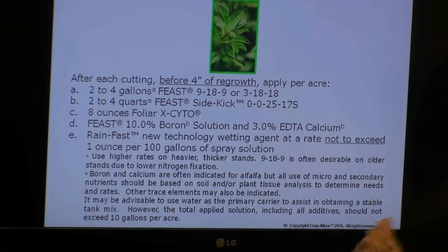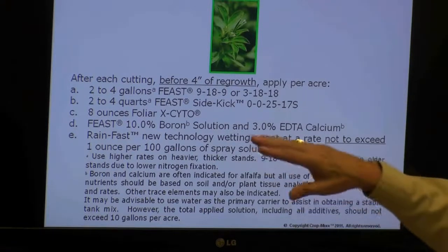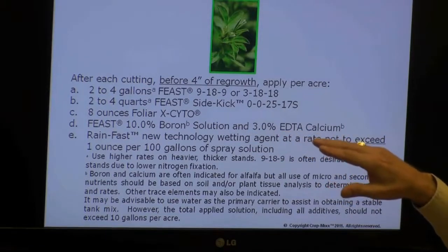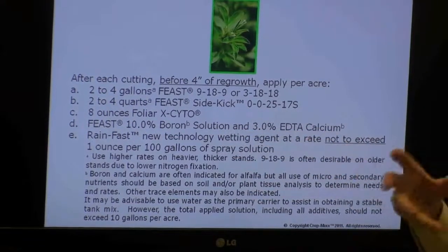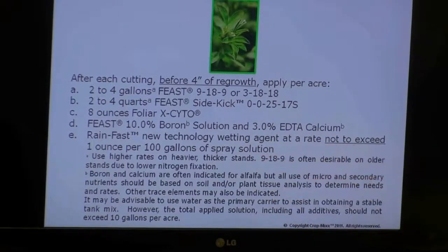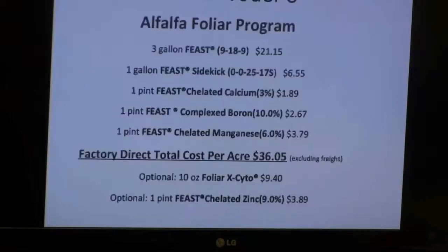Intensify, Kip tells me that the key to Intensify, and I'll get to it here in a second, is basically a product that is 2 to 3 times the concentration of other plant growth regulators on the market at half the price. So you can put on Intensify for $4 an acre buying it at wholesale. Feast, 10% boron, he's putting that on along with calcium. These are healers that'll help that crop come back. And then Rainfast, not to exceed 1 ounce per 100 gallons.